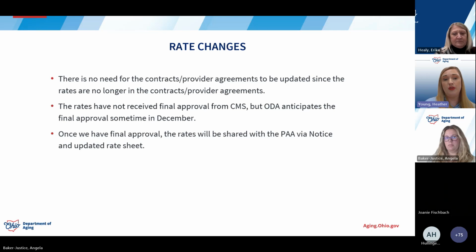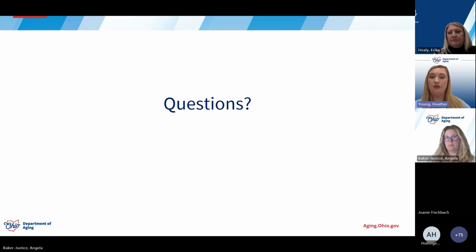Then we can move on to any final questions about rates, about the new rule, or any of the 5160 rules we went over. Okay, and I do see a question, so I'll go ahead and put that one out there. Is there any action that needs to be taken on spouses who were initiated as paid caregiver under the PHE exception?